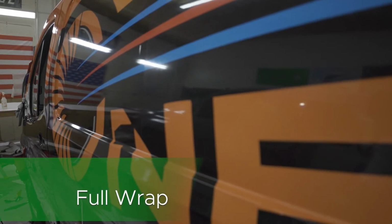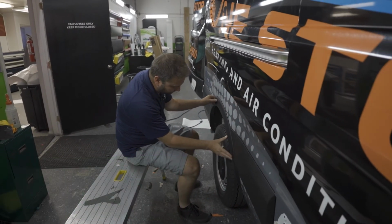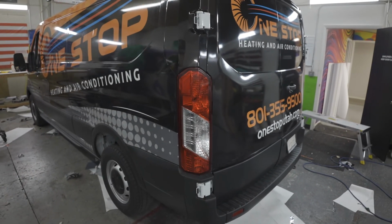The next wrap we're going to talk about is a full wrap. A full wrap is a custom designed printed wrap with all of your branding and logos, and we're going to cover the entire vehicle with this. This gets you maximum exposure for your business.